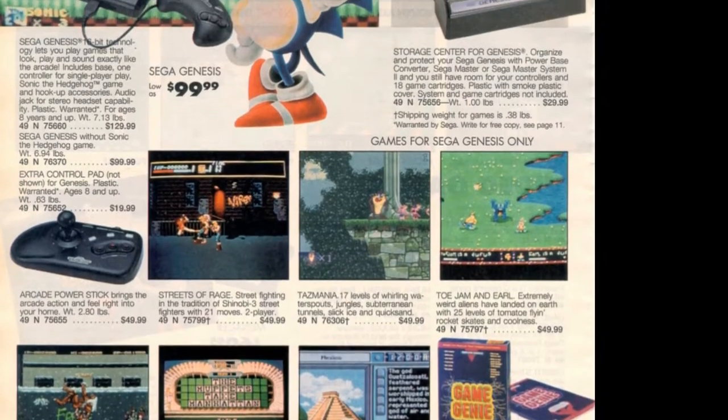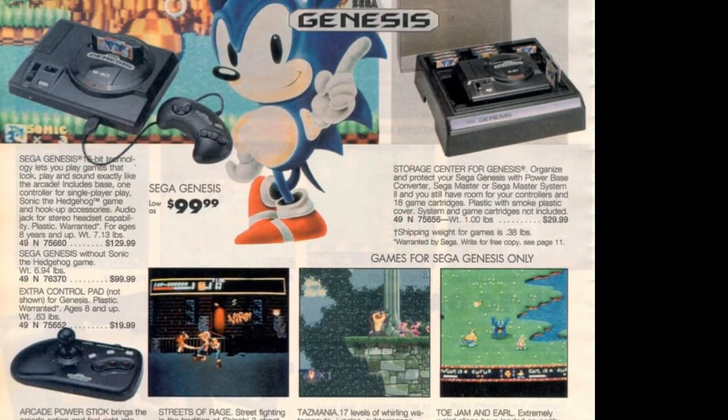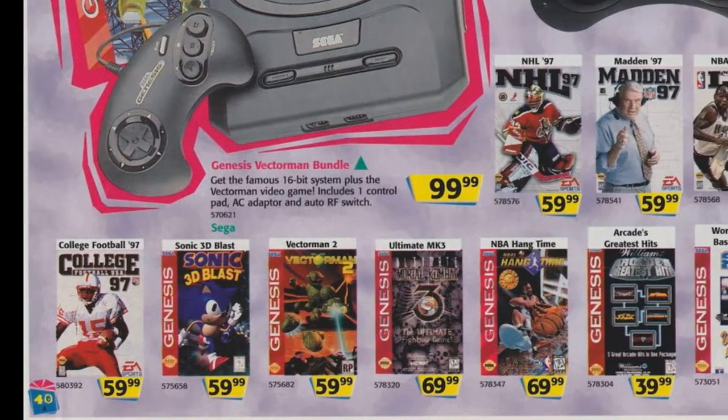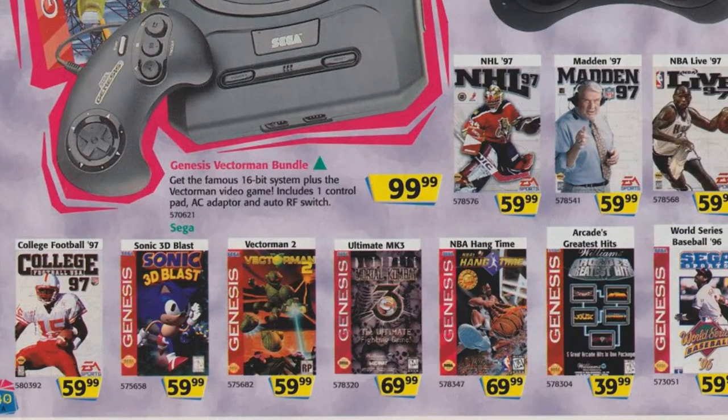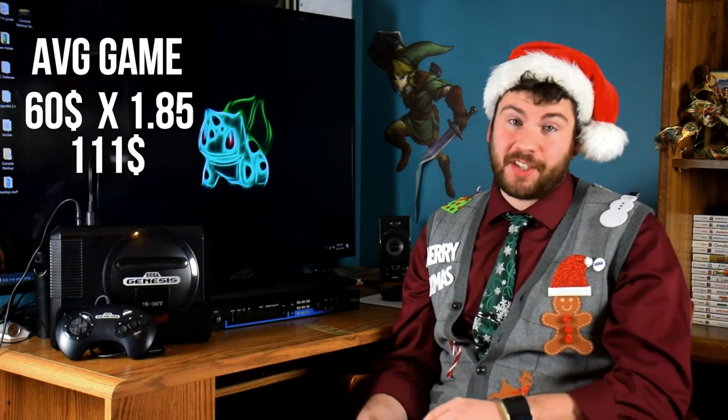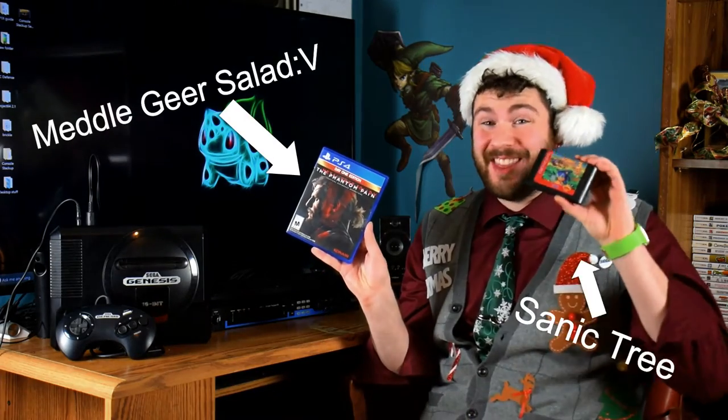There is an estimated 900 games for the system, but only around 700 or so made it to the US. These games typically ran for around $50 to $70. Unless, of course, you account for inflation. $1 in 1990 equates to $1.85 in 2016. That means an average game, which costs $60, would be over $110 today. Would you pay $110 for this game, let alone this game?